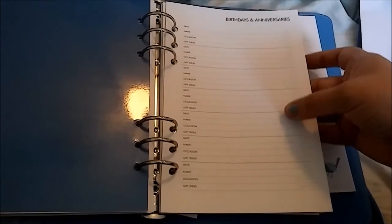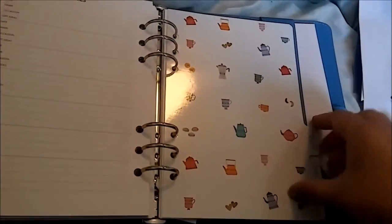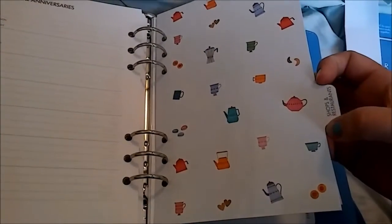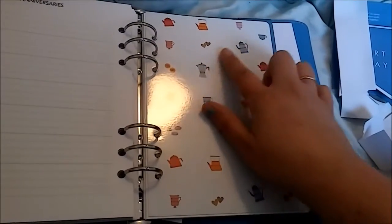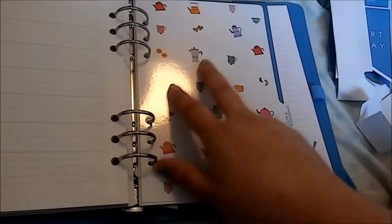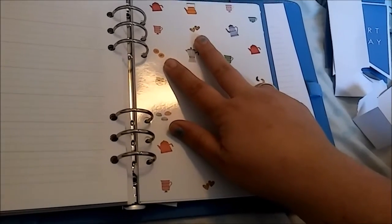Oh, right. This one is the birthdays and anniversaries, because it says right there. This section seems just as big. 1, 2, 3, 4, 5, 6, 7. Seven per page. This, I would say, is very English. See, shops and restaurants, and these are teapots and teacups and cookies. Well, what do they call them? Biscuits.